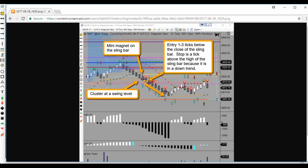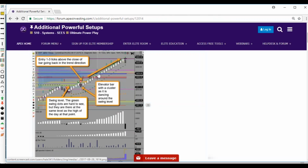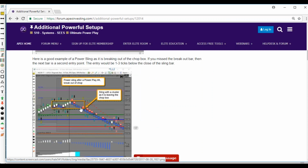Here, you'd have got kicked out right there, correct? That makes sense? So you would have got this whole move and not gotten kicked out by a sling. And how many times have we seen in these big runs with power plays that you get a big long run, but you get a sling, sling, sling, right? Sling, sling, sling. We see them all the time, right?